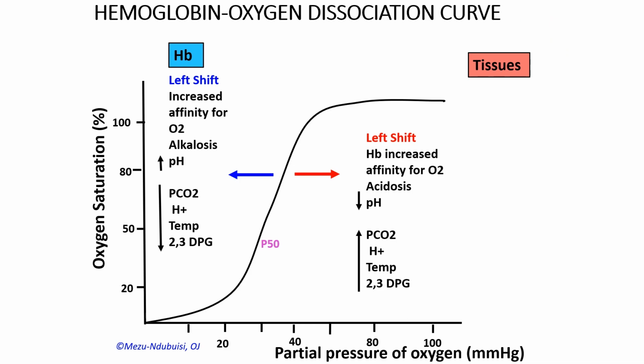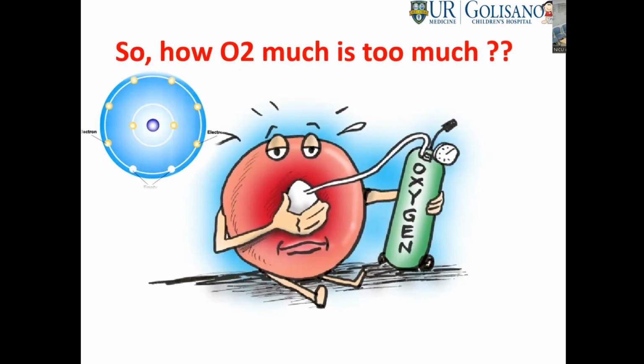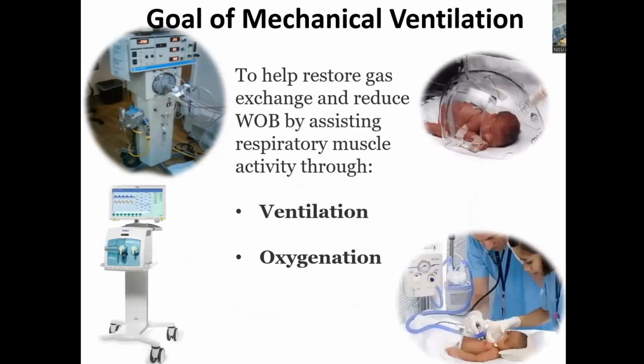So real quickly, we still don't know how much oxygen is too much, but the primary goal of oxygen therapy is to provide adequate oxygen to the tissues without toxicity to the eye, brain, or other organs. So whether you use the mode of a ventilator or oxyhood or a neopuff, the goal is to restore gas exchange and reduce work of breathing by assisting the respiratory muscles through ventilation and oxygenation. And you want to ventilate with the least amount of pressure that will generate optimal volume at FRC. We want to oxygenate to enable cellular respiration and CO2 elimination with the least amount of oxygen that you need, because oxygen is truly a drug.